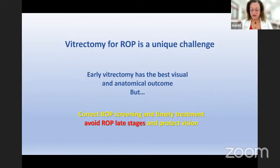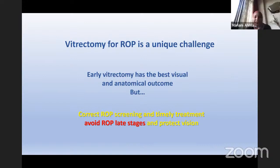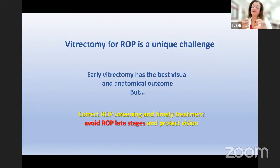So if the baby has a very active disease, I still do anti-VEGF, but I do it just 24 hours before, because in 24 hours it's very unlikely that the baby suddenly cannot have the surgery. And 24 hours is enough to make those little hemorrhagic vessels disappear. Those are the vessels that bleed, the new vessels, very sensitive to anti-VEGF.